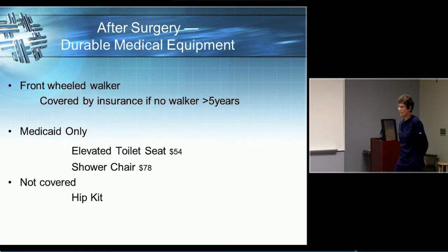You're going to need some medical equipment once you leave the hospital after this procedure. A lot of folks are going to need one of the front-wheeled walkers, two wheels on the front. The wheeled walker is covered by your insurance company if you have not received one in the past 5 years that has been billed to your same company. So basically, what we'll do is if you need one, we'll order one, and if it comes to the point where you've had one previously, we'll have that discussion with you, and that's your choice.